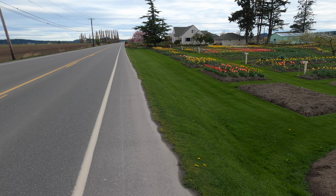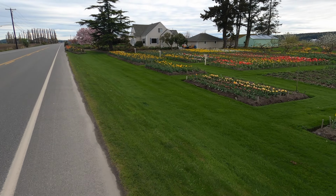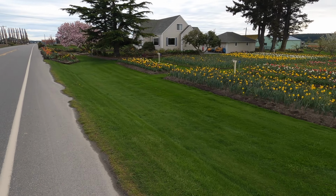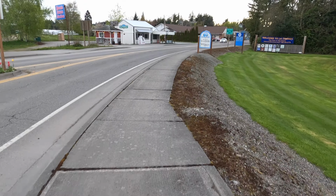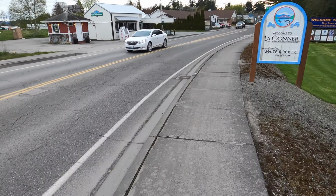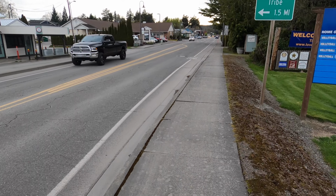Turn left on the La Conner-Whitney Road. And look at this pretty garden. I think this is just a private garden. Gorgeous. How beautiful. We have returned to La Conner. We did a nice little loop. 13.38 miles so far, and we are really close to the car. I think less than a half mile.